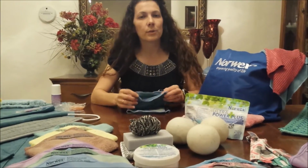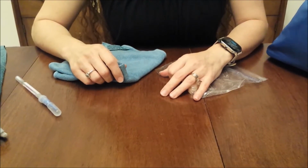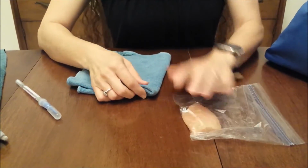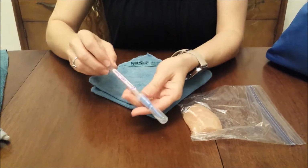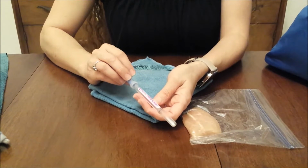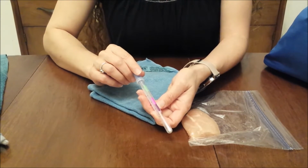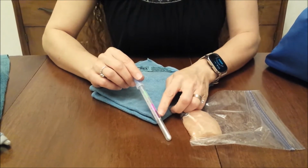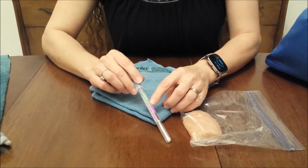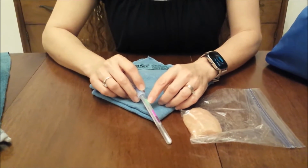And so I would like to do a chicken demo for you. This is a really fun demo. Okay, we're going to do the chicken demo. To do the chicken demo, what you need is raw chicken, an Enviro cloth, and a food grade protein tester. This is called the Pro Clean tester, and it has different levels of color. The purple being the deepest, meaning there's protein on the surface, and it just goes from there to gray, and then green. And green means clean, and that's what we're aiming for tonight.